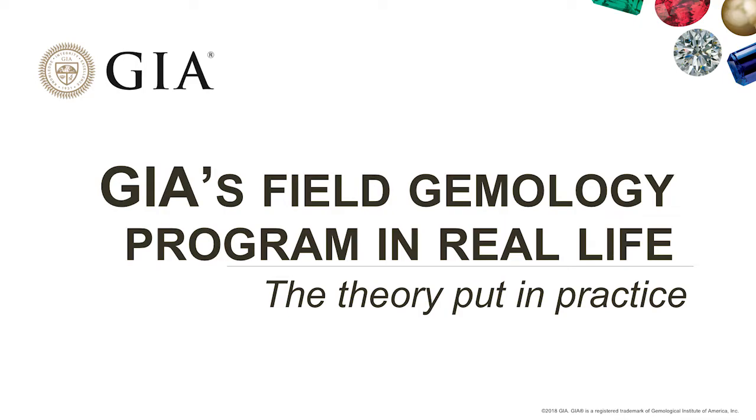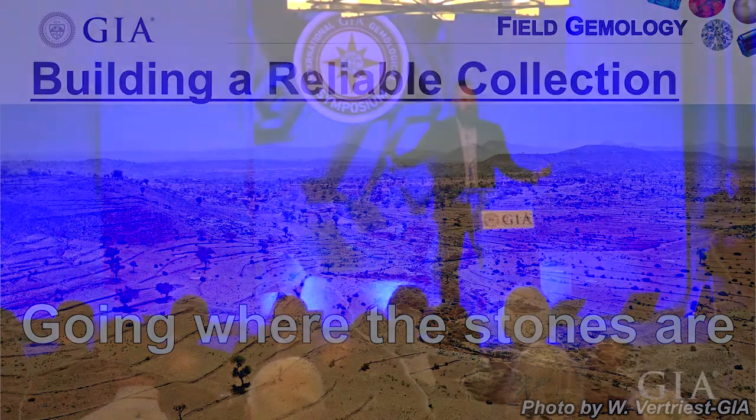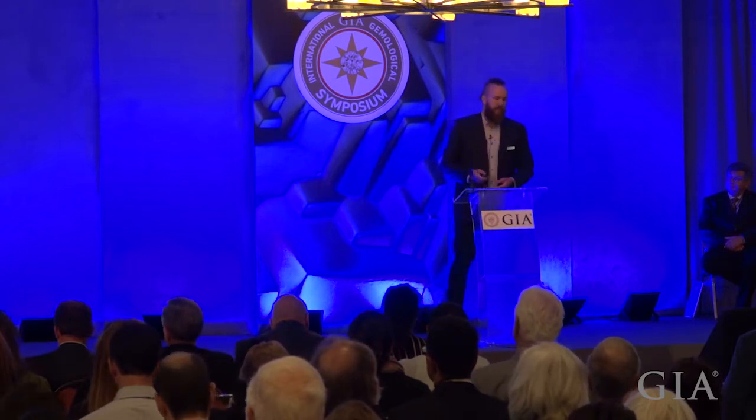How do we make these reliable collections in real life? So first thing we do is going where the stones are. That means a lot of things. You can get stones at the mine, but you can also get reliable samples in other places. For example, the Tucson Gem Show and all the stages in between. But it's important that you know all this information. So going where the stones are is particularly important.